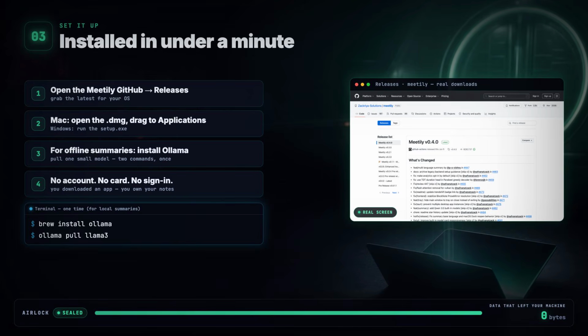If you want offline summaries, you install that free Ollama app alongside it and pull down one small model, which is two commands you copy and paste once. The team even ships a guide for it. That is it. No account to create, no credit card, no sign in, no cloud project to configure. You downloaded an app and now you own your meeting notes.